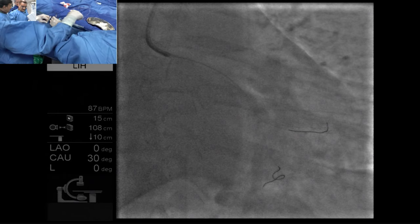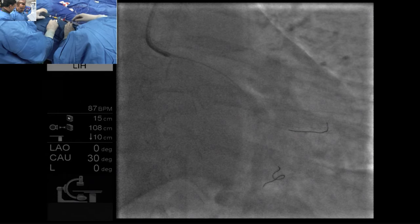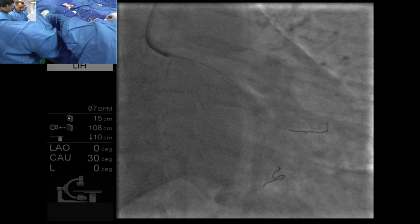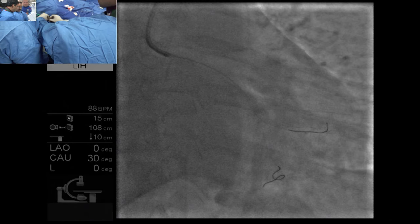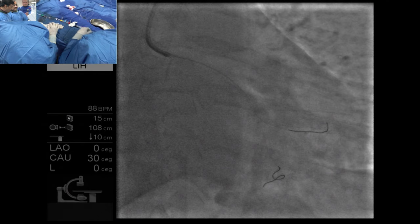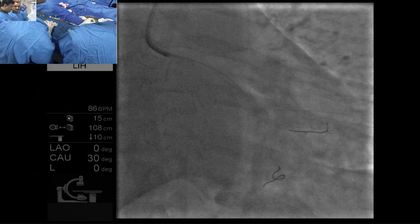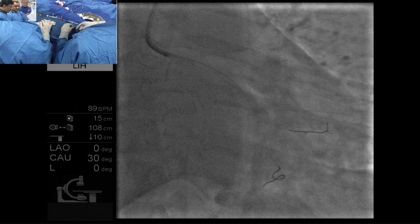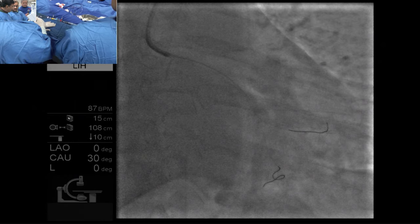2.0 NC below. 2.0 NC up to, and we go at like 20-22 atmospheres. 2.0 what? How was the length? Short. We had a longer one though, right? That's okay too. As long as it goes in, who cares about the proximal?